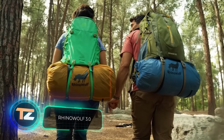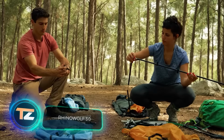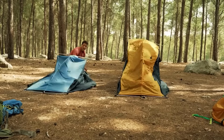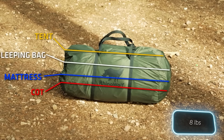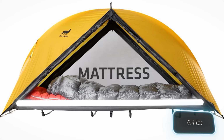Forget about regular tents. The folks at RhinoWolf Design made a modular tent that comes with a folding bed, a down blanket, and an air mattress. The design sets up in 5 minutes, works for all seasons except winter, and weighs 3.6 kilograms with an aluminium frame or 2.9 kilograms with a carbon fiber one.